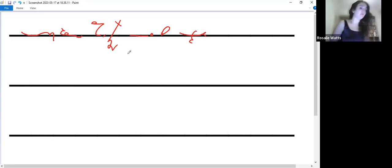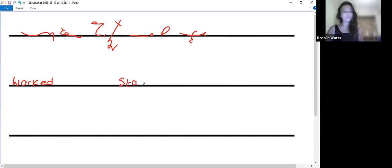Before we have a go at the paper, what I want to do is a quick quiz on some words to explore different aspects of theory. So number one is the word worked. Number two is store. Apologies, my voice is a little bit croaky today. I've been talking too much, I think. So worked and then store, followed by star. Then we have customer, contract, and full.